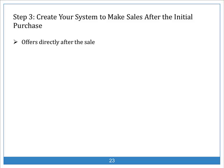Offers must be directly after the sale. So after you've made the sale, you start giving them direction. Now, a one-time offer could be considered once they make that sale, that you've got those in place for that. They've already made that sale, so now you've got that one-time offer where you're going to sell to them again.